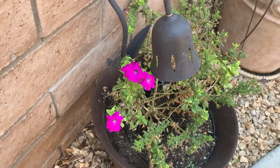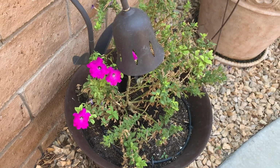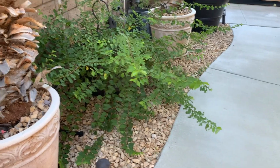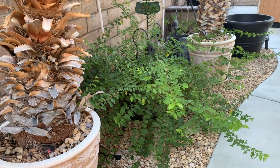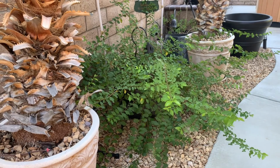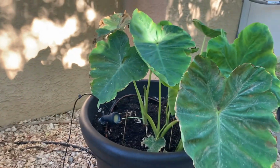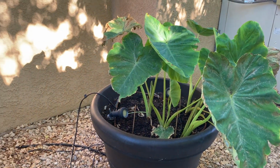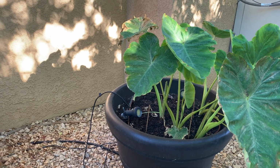Not bad. This looks like it's going to bounce back. And then check out this guy. Sprawly African star flower. Looks really healthy. This is coming back. It's getting some more leaves. I need to cut some of the bad ones off.